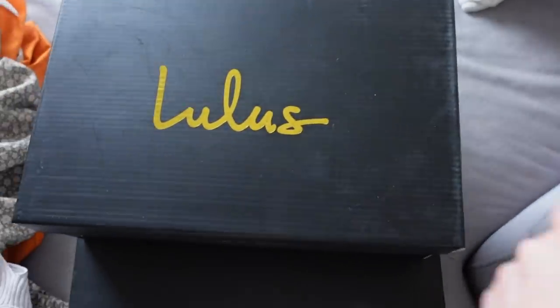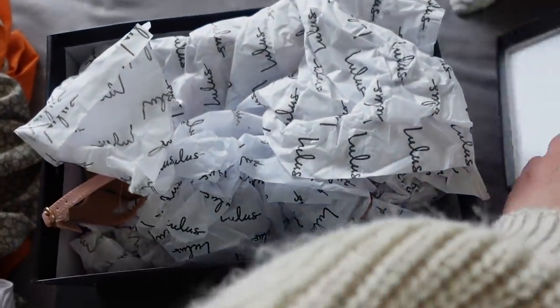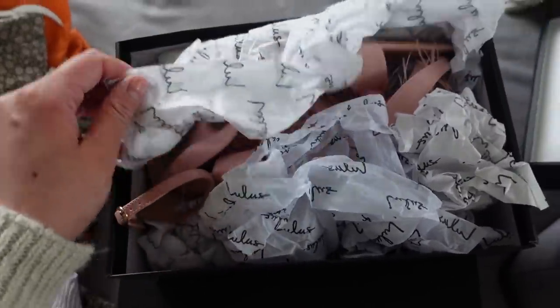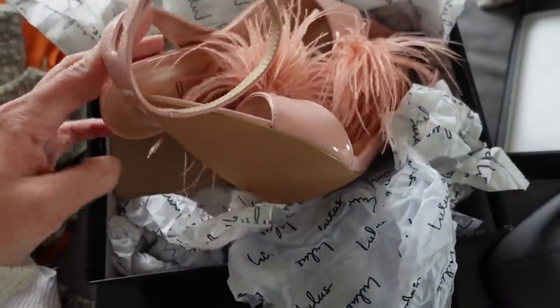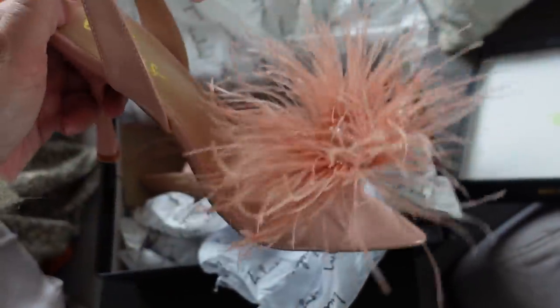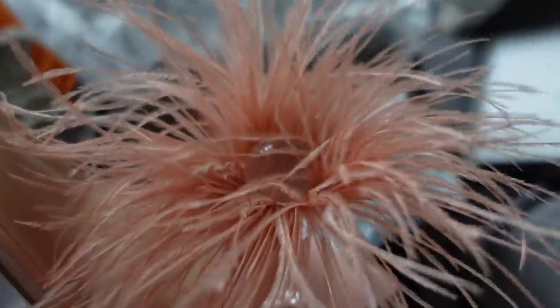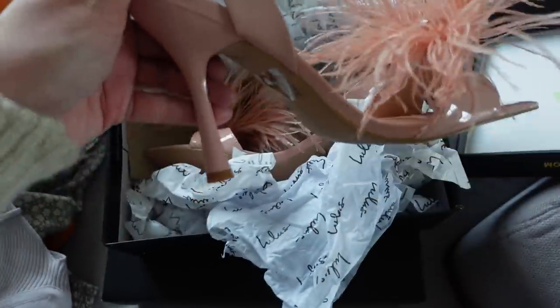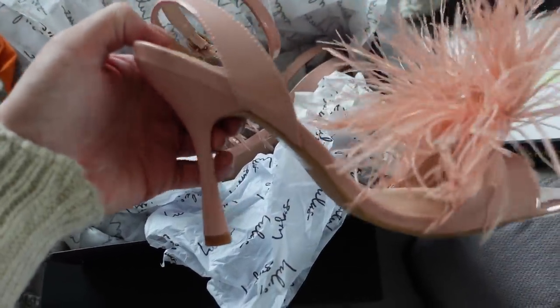And then I also got a couple pairs of shoes that, oh my gosh, are so stunning. So the first pair, I've shown these on my Instagram before. I am so excited about these. It is a pair of pink heels and look how fun they are. Look at the little feather, is that what you call it? Feather detailing. It has a little gem or a little button in the middle. It's so pretty. They're really comfortable too. It's padded here and the heel is not too high. I feel like that's maybe 3.5 inches.